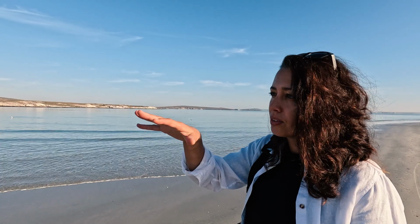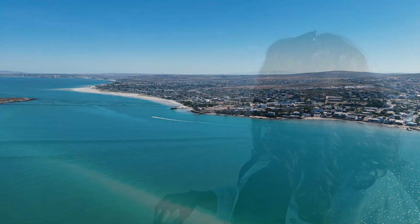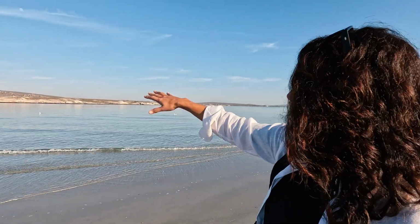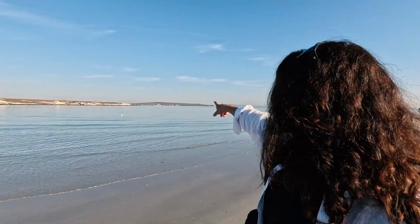So last bit of Langebaan, last bit of sun for the west coast before the winter strikes, I think. So enjoying it. This is the main beach, but we're standing actually on the beach at the mouth of the lagoon of Langebaan, and there you see Scarpen Island. That's the naval training base on the other side.